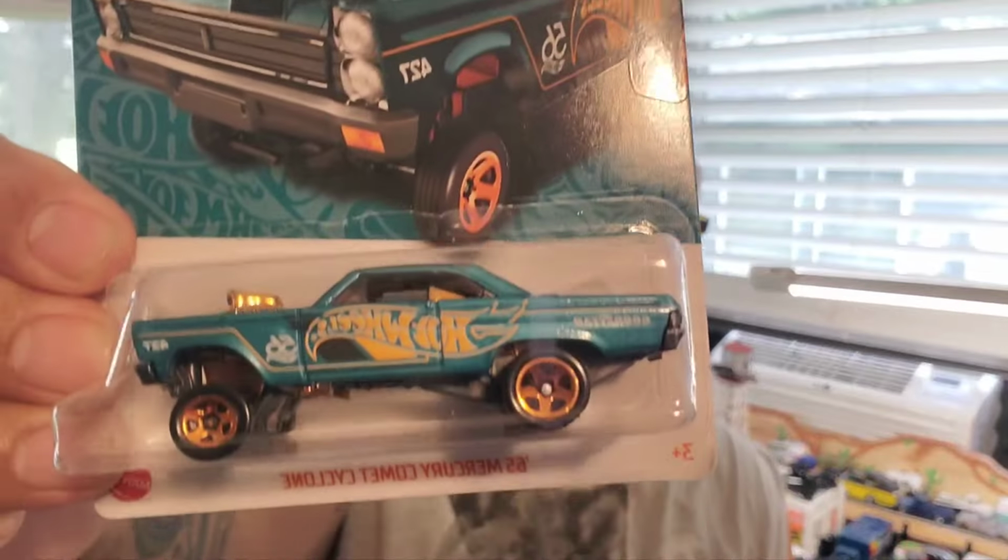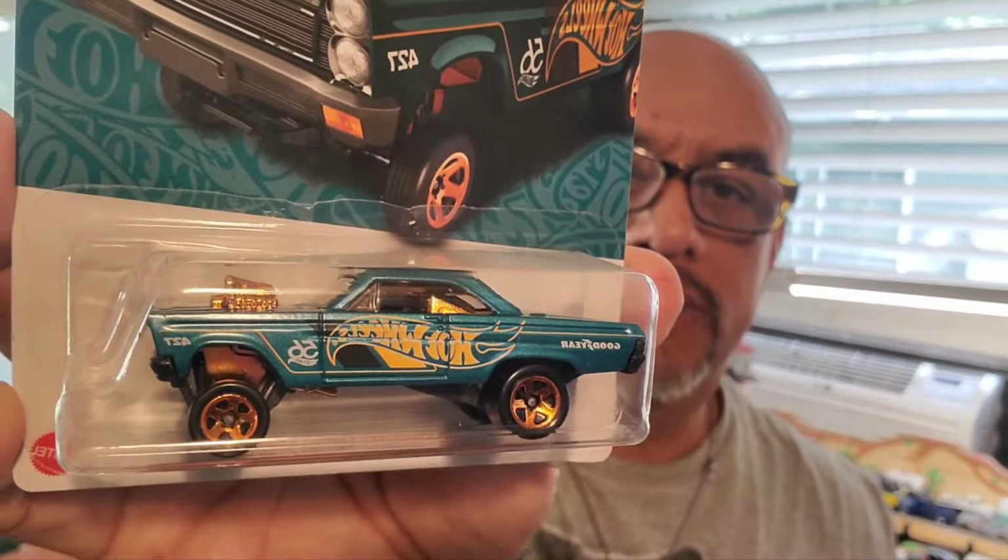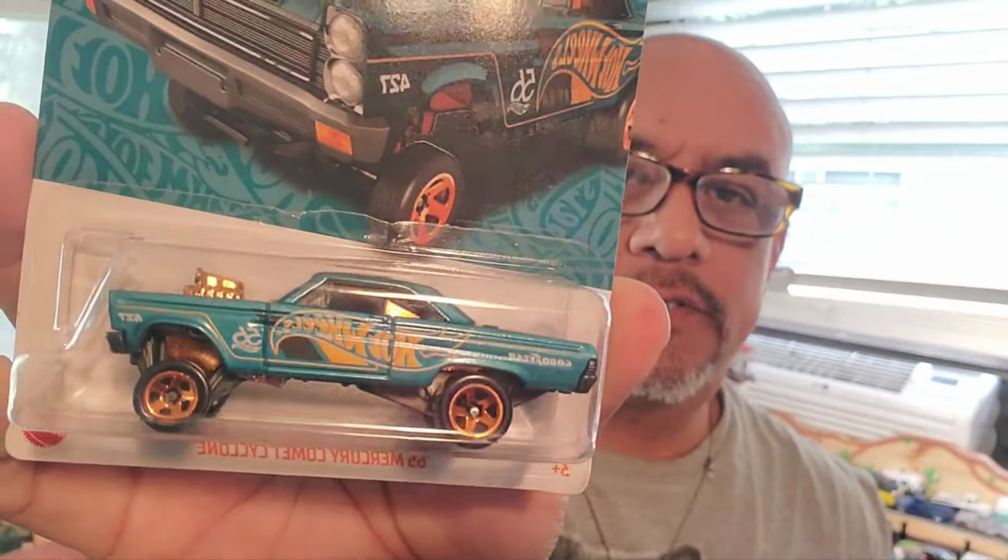Pretty cool. All right. I did pick up the Walgreens exclusive of the Mercury Comet. I think last time I had only found the Ford Bronco and the Land Cruiser. I had those two. I've seen the Honda and the Silverado, but not really interested in those. And these, I don't always just collect the whole set. I just collect what I like in these. Eventually I open them up, you know.